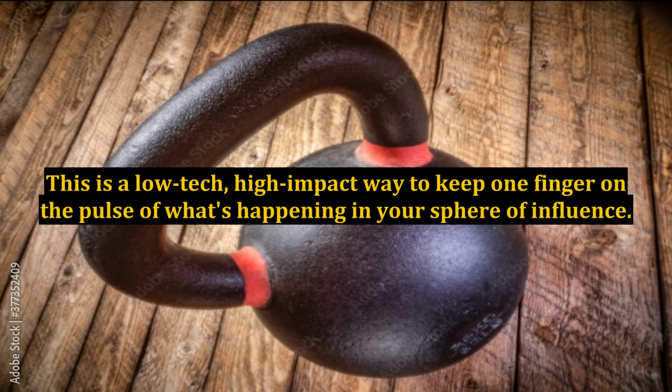This is a low-tech, high-impact way to keep one finger on the pulse of what's happening in your sphere of influence. It will also help you be more proactive in widening your sphere of influence because you gain continuous access to as-it-happens news, events, and conversations. And yes, there is actually an as-it-happens setting in Google Alerts should you be capable of watching your inbox minute by minute. 3. Google Places.